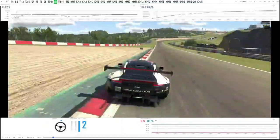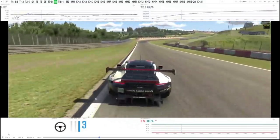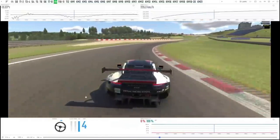But as I said, everything starts from the two corners before, where you kind of set up for it. So it's really important to contain yourself and get yourself to the right spot, especially for the exit out of this corner.